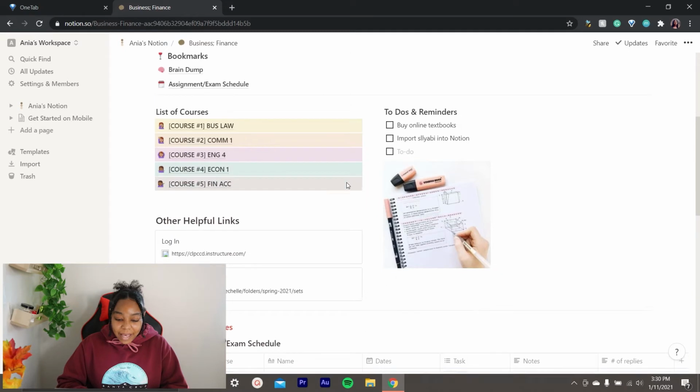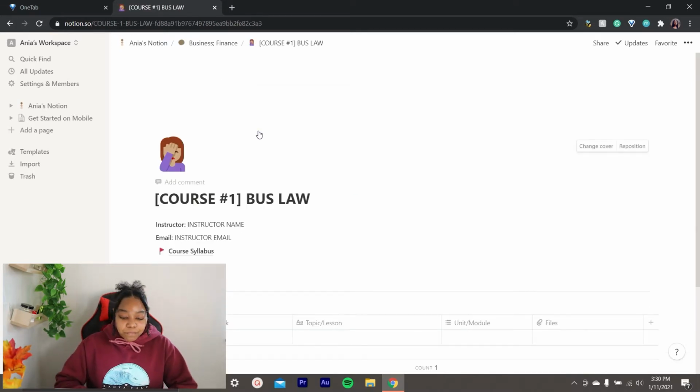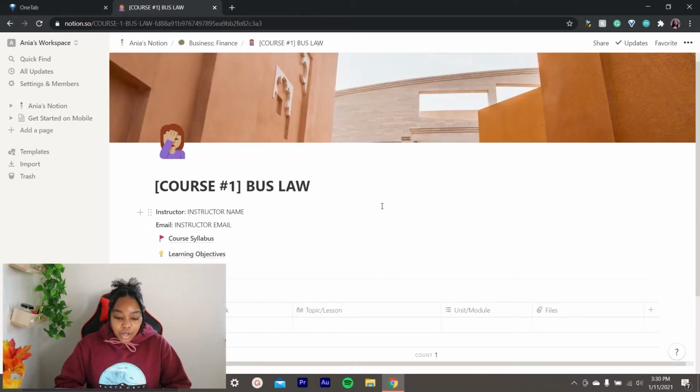Okay, so let's come back out here, and this is the breakdown of all of the courses that I have, and this over here is to-dos and reminders. I've already put a couple in there, like buy online textbooks, import syllabi into Notion. I'm sure there's other stuff that I need to do before the semester starts, but those are my main ones right now.